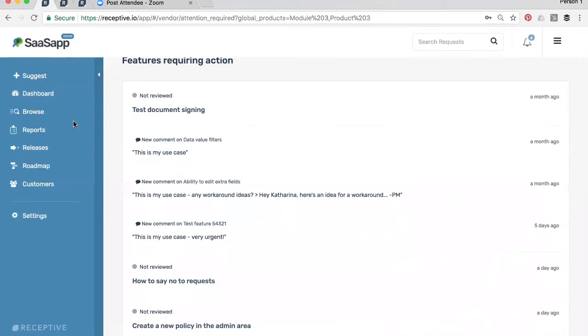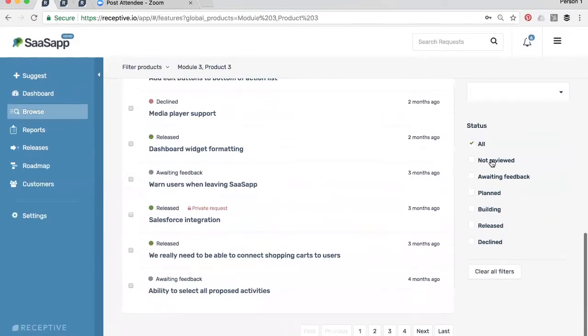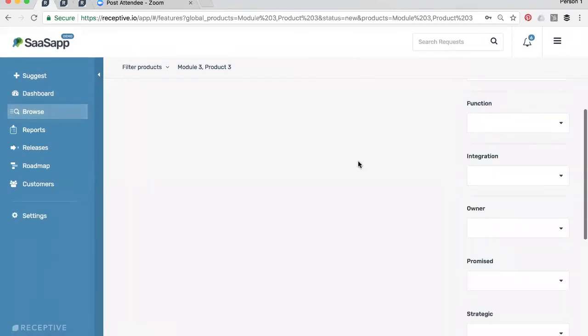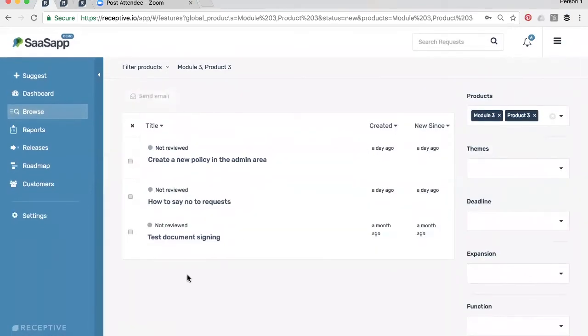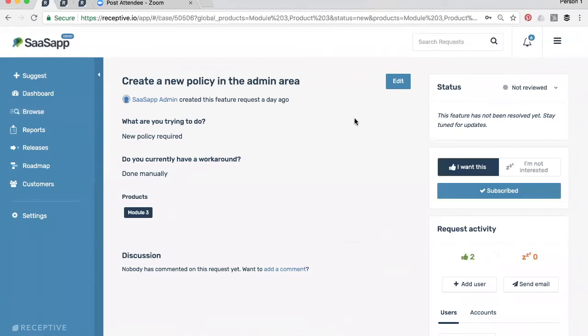So to triage in a minute, all you do is go to browse, go down here and select not reviewed, and this shows you all of the items that haven't been reviewed in your account yet. That's also filtered down by the product level. Have a quick look through, you can go in, have a read, and you can merge stuff together really easily. If you haven't got auto tagging set up, or there are additional tags you want to add, you can go ahead and do that.